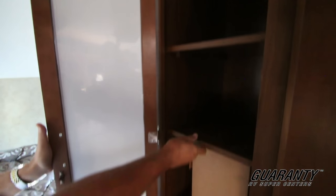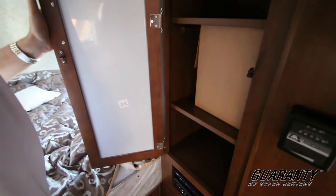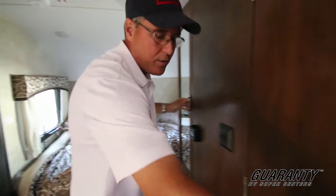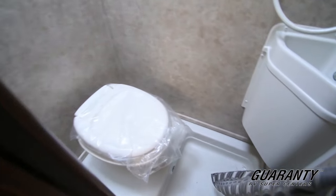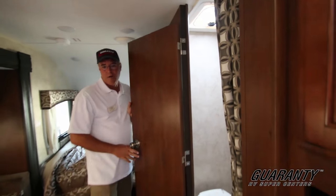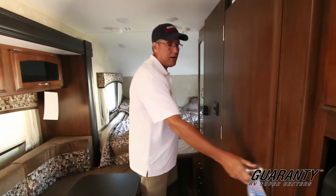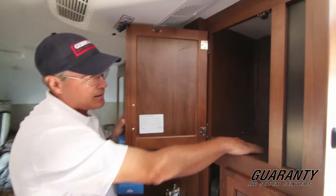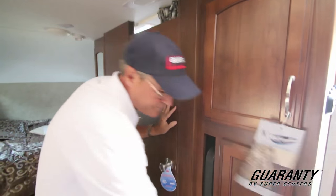So again, this will have shelves that are optional that you can move around or remove. And then you've got the bathroom here, and it's going to be a combined, what they call a wet bath. So you do have a sink in there to brush your teeth, separate from the sink in the main kitchen area. And then you've got an area there for your toilet and privacy and all that in one area. They also have this storage, which is nice to have, some more pantry area here.